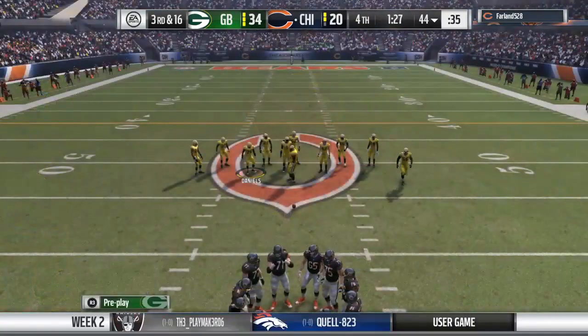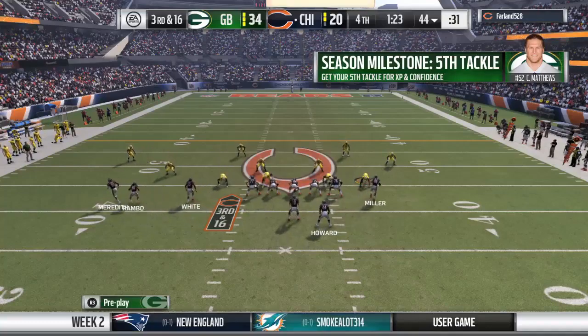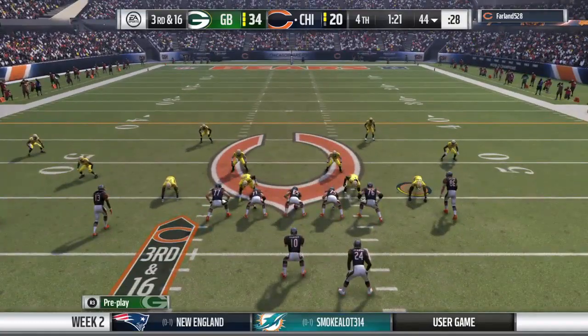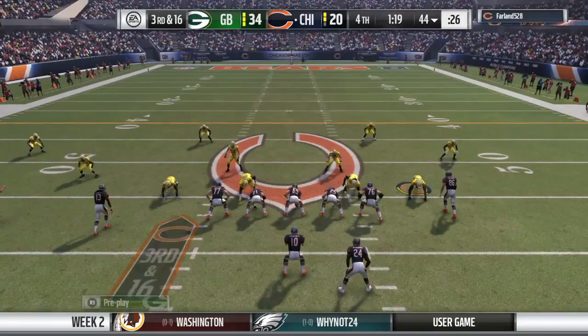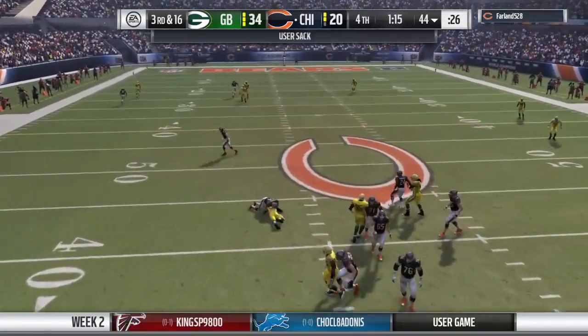Partner, I know the ball security's preached like crazy, but every now and then you've got to know when to get rid of the football and save a little bit of yardage if you're a quarterback. Because now if you're the offensive coordinator, what does it do if it was 3rd and 10 versus 3rd and much longer, isn't it? And he can't get rid of it.